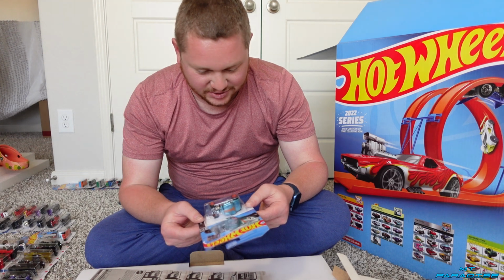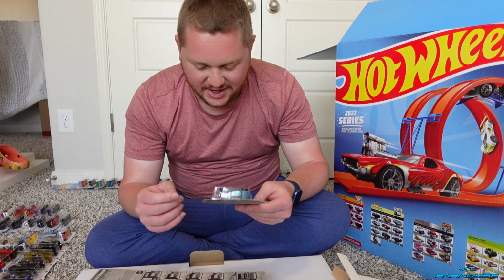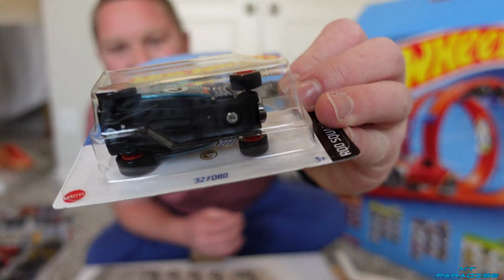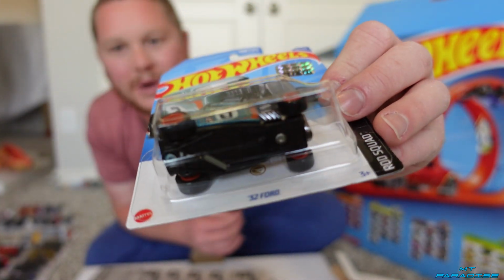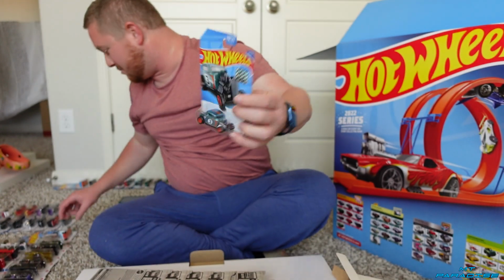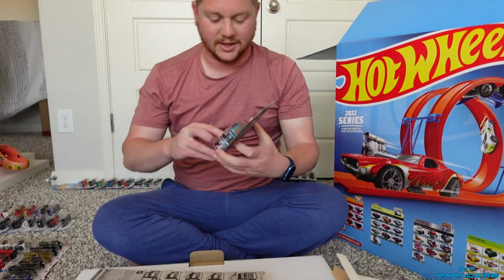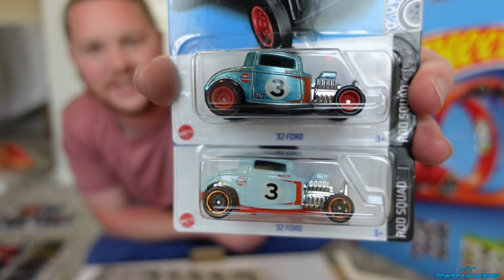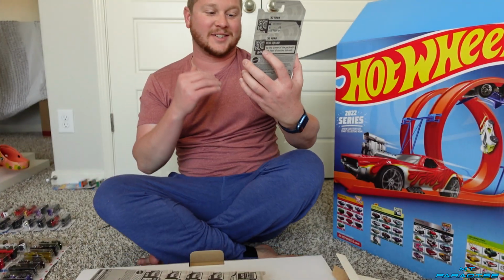It actually looks really good. I do not see any damage. So we are golden. Heck yeah. I don't know if you can see the Super Treasure Hunt logo right there behind the car, but that is amazing. Obviously, the little comparison of the two. This is the one I was most excited about. So this is super awesome.